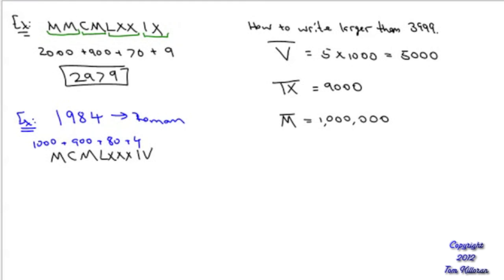So we can start writing numbers, for example, that look like this. And you need to break it apart. The best way to break it apart is deal with the bar thing all by itself. Whatever it is, just deal with it by itself. So what is XII with a bar on top of it? 12,000.